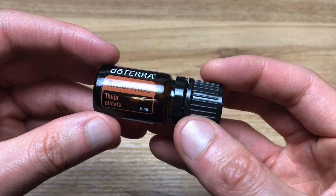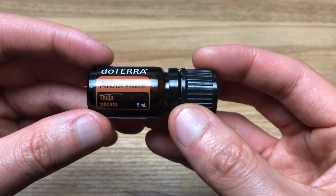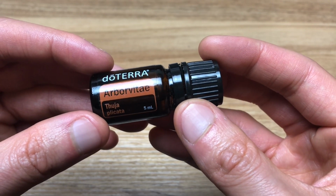The sourcing arrangements for this oil are done in an innovative, environmentally responsible way through the distillation of residual wood materials to ensure no trees are unnecessarily harvested for production.